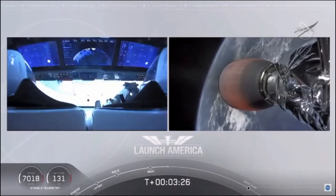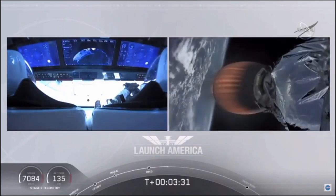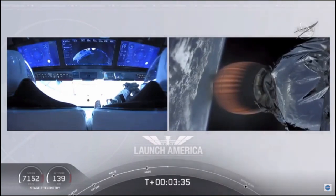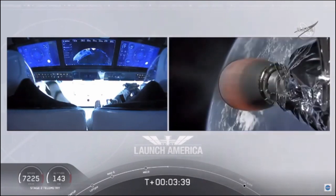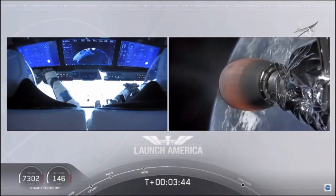You heard the call out 2 Alpha, so they're now in the longest abort zone that carries them all the way from about North Carolina up the eastern seaboard, almost to Canada. Things looking good, though. Getting good call outs, nominal propulsion on that second stage. Bob and Doug continuing to make their way into orbit.